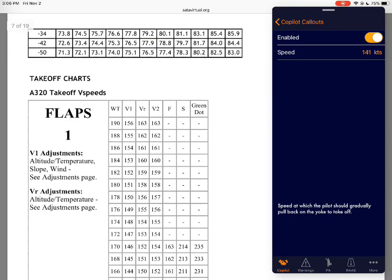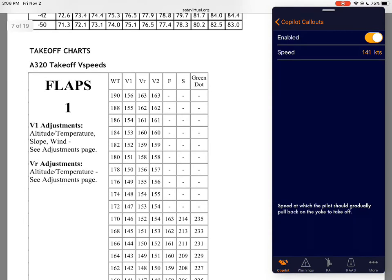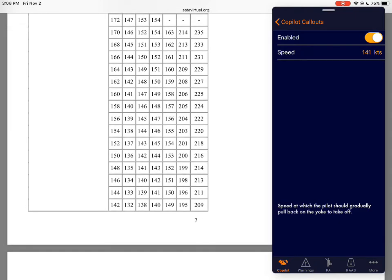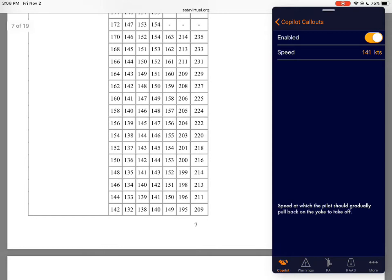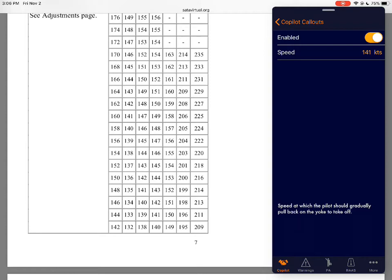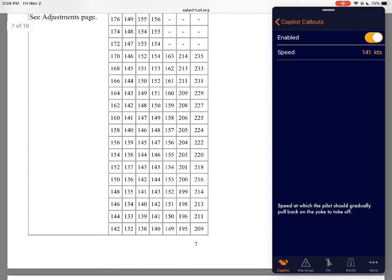You got your weight in thousands of pounds. V1, obviously, decision speed. VR, rotation speed. V2, safety speed, right? And then you got your flap speed and your slat speed, okay? So for 146,000 or 148,000, we're going to go flaps up all the way at 199, right? And then our clean speed, our green dot speed, for maneuvering is going to be 214 knots. So we'll drop flap 1 going below 214 as we land. Okay?